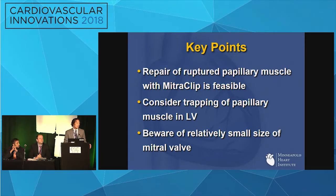I wasn't there. I suspect it may have been the wire. It probably got entangled somehow, and when the sheath and the valve went in, it tore. Yeah, it wasn't during the BAV because they had done a BAV before. It was after they put the valve in, so it's probably with the big sheath. Yeah. All right. Thank you.